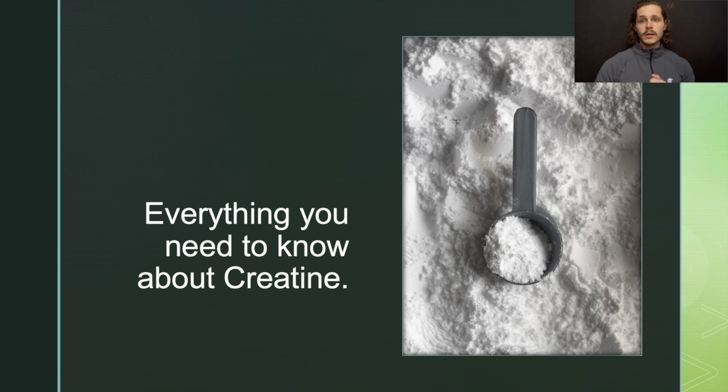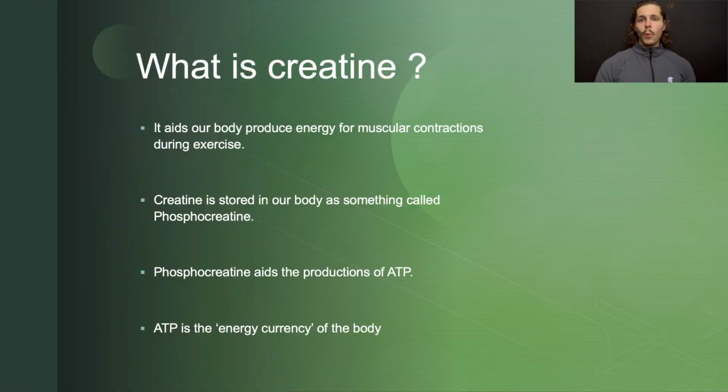So today we are going to be looking at everything you need to know about creatine. So first of all, what even is creatine? It's a dodgy looking white powder that your mum does not want you taking, but it has a load of benefits.